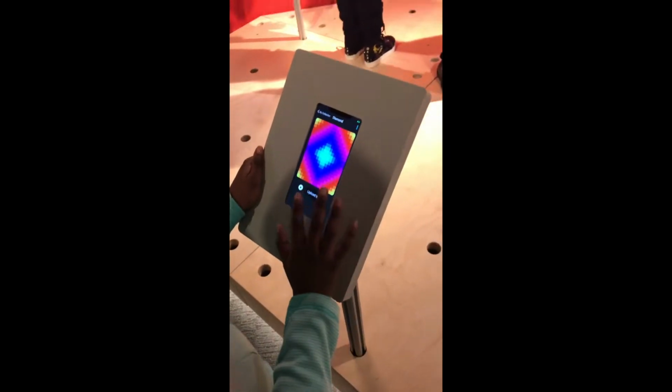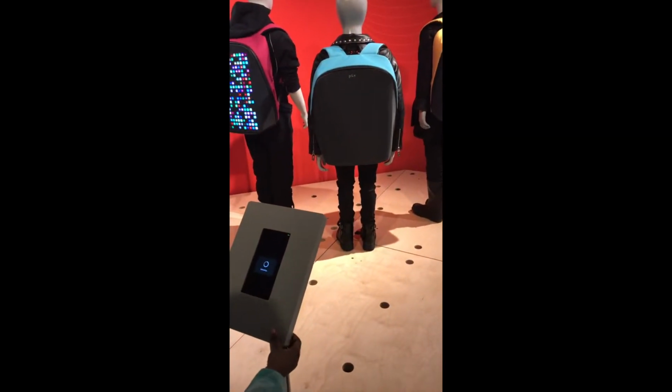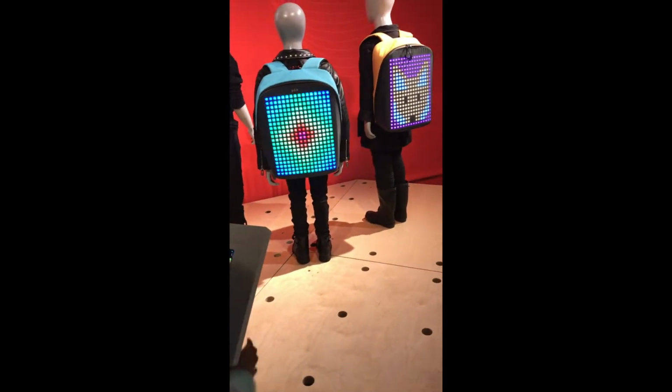I first found some backpacks that you could customize by changing the images. Would it be cool to play a game on your backpack? The neck airbag was pretty awesome too. No more whiplash.